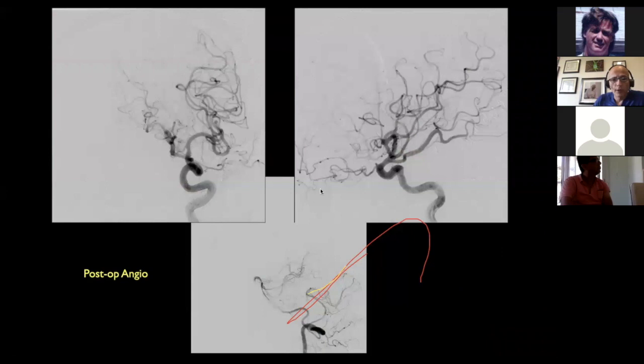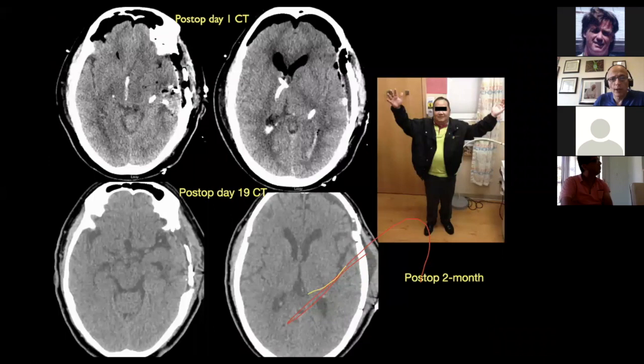Post-op angio, we did intra-op angio right away, complete resection of the AVM, immediate CT scan. And day three, day four, he started improving, started localizing. In approximately 3 weeks, everything looks good. In 2 months, mRS score 2. In 1 year, mRS score 1. He's cured. He's not having any seizures. So emergency surgery is sometimes good for AVMs, okay?